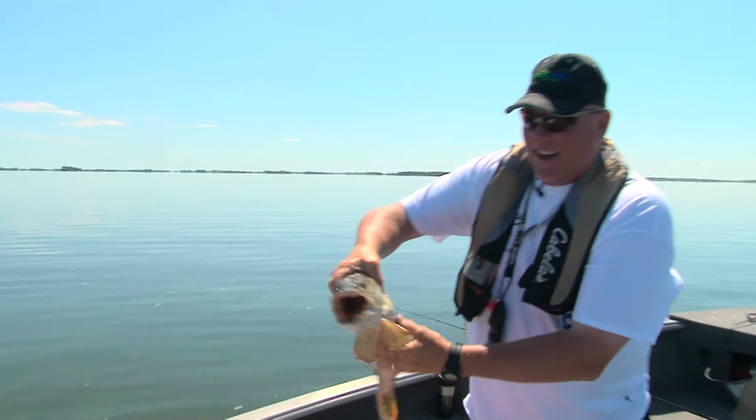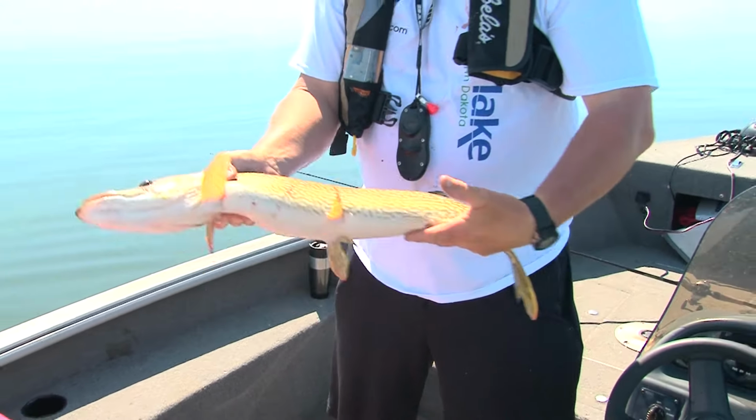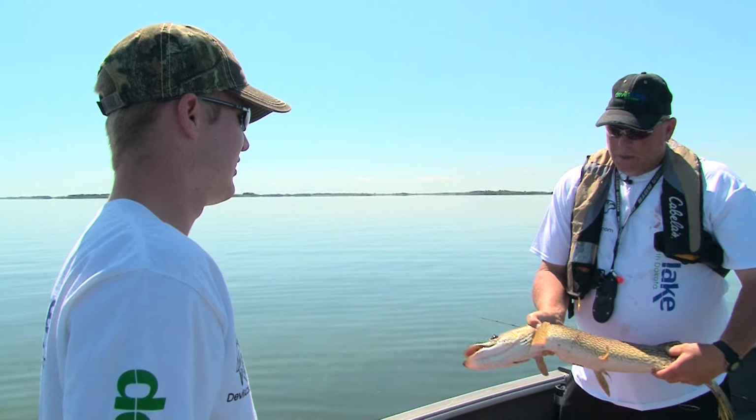Look at that. Look at the head on that thing. I think it's a football almost. Look at the size of that. Isn't that a nice one? Beautiful, beautiful. This is something typical you can get in the summertime, and you can get them all seasons, like Tanner said. Winter, spring, summer, and fall.